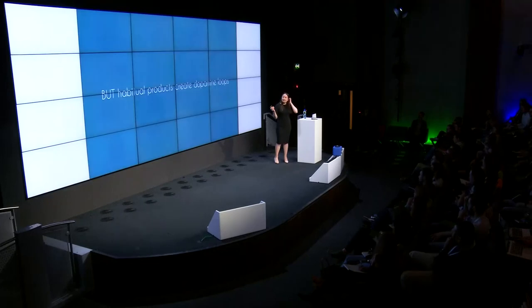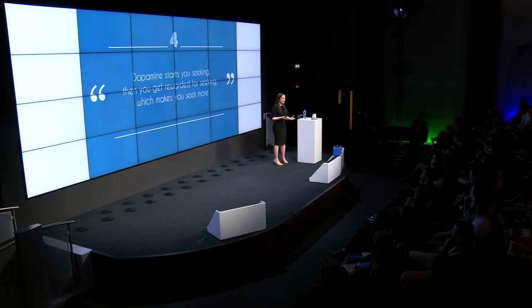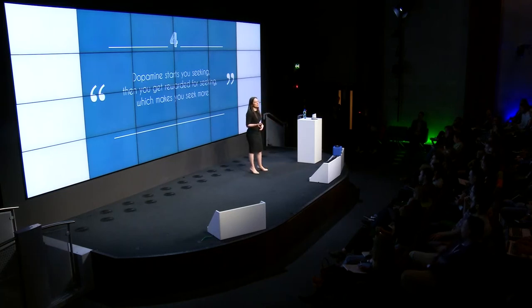However, habitual products actually tend to create dopamine loops, and this is our fourth and final principle. Dopamine gets us seeking reward, and when we seek reward, we get rewarded for the seeking in itself, which makes you seek for more. It's the same thing as when you whip out your phone, you're going on Twitter or Snapchat or whatever it is, and you keep scrolling because you're just not getting enough of a hit, and then that becomes a thing.